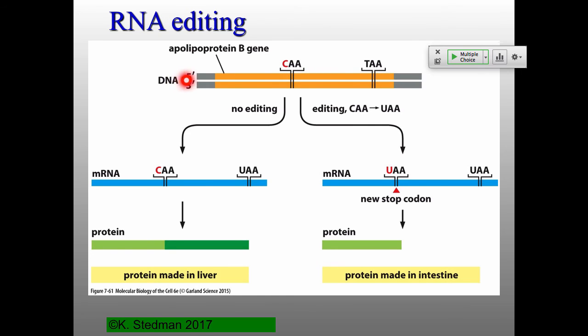So liver genes have this sequence. Intestine genes have this sequence. But there's no editing that takes place in the liver, but there is editing that takes place in the intestine, and in this case, gives you a new stop codon. CAA codes, I can't remember the genetic code. I don't remember. I expect you to remember it. UAA stop codon, right in the middle of the gene, your protein just ends up being shorter. And because of this difference in sequence, it's going to have a different function, so structure function relationship to these guys. So RNA editing can give you premature stops.